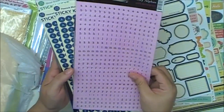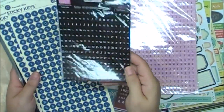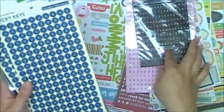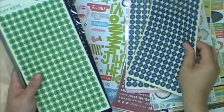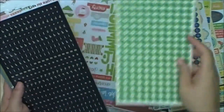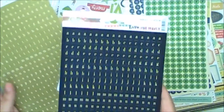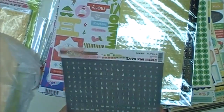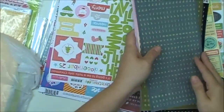Then I got these Glitz Teeny Alphas Pink Wood Grain. And these are some other black mini ones. Two of these navy ones. Sticky Keys Peacock Blue, and then Ghoul Green. And then these are Glitz Love You Madly. I think they're black and gold. Pretty sure. There's a receipt. And there's some golden white and some gray and gold or yellow or I don't know what, but nice. I liked them. I love those teeny alphas.